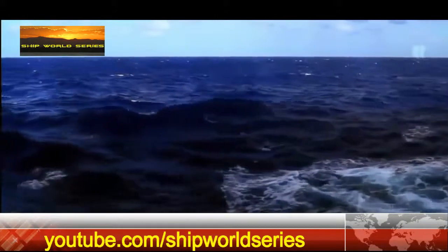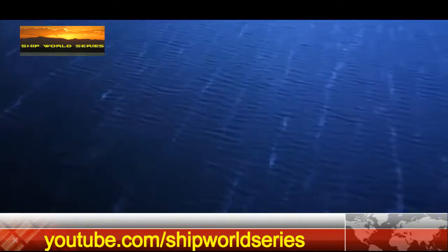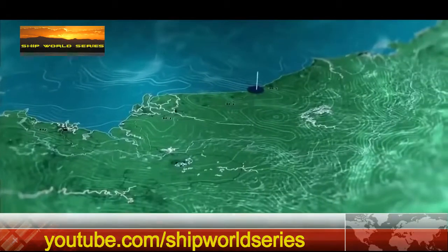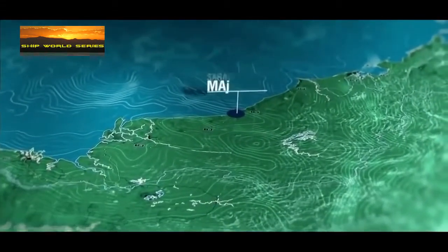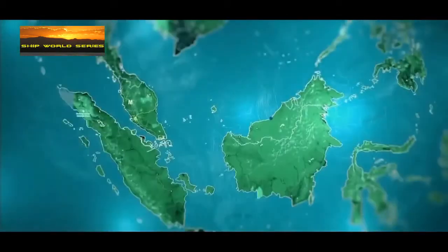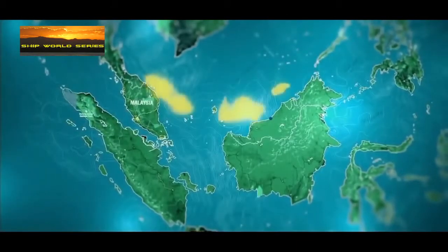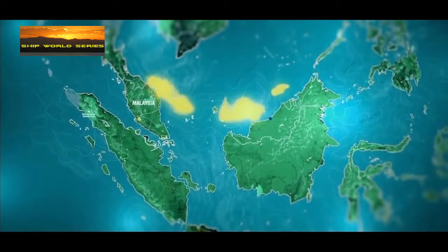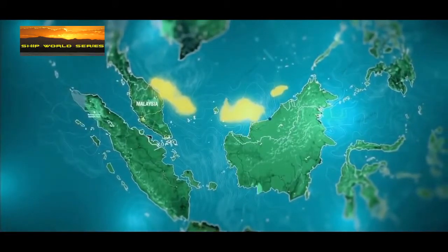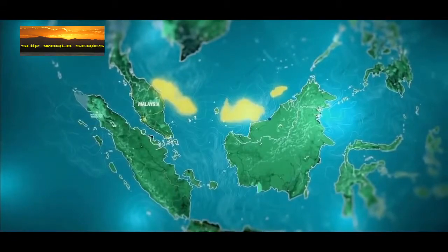Around 180 kilometers off the shores of Sarawak, Malaysia, lie the Kumang Kanawit gas reserves. Trapped in rock beds almost 100 meters deep. Remote gas fields like these make up nearly a third of the world's gas reserves. Till today, they remain hard to reach using conventional methods. But that's about to change.